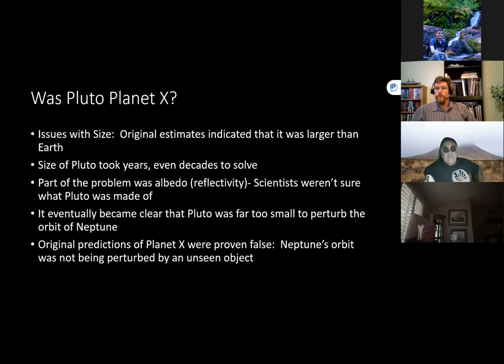Now, if it was made of pure glass reflecting all the light back at us, then it was very small, because it would be a small object that would reflect a lot of light and wouldn't need to be very big to be as bright as it was. It eventually became clear that Pluto is far too small to ever have anything to do with the orbit of Neptune. In fact, it worked in reverse. The orbit of Neptune and the position of Neptune had a great deal to do with the position of Pluto, but Pluto did not perturb the orbit of Neptune.